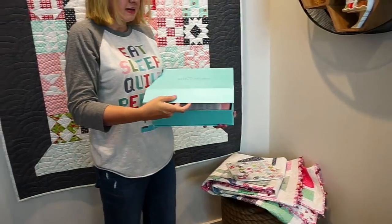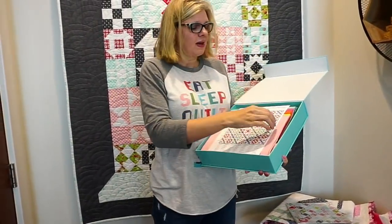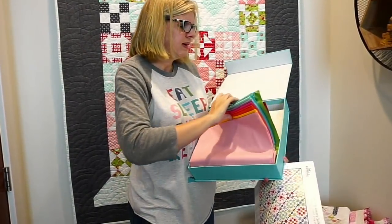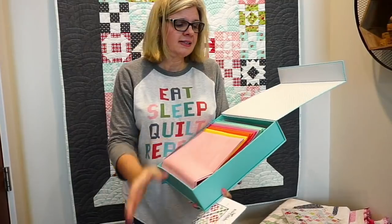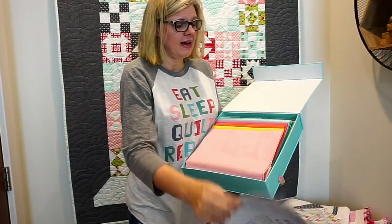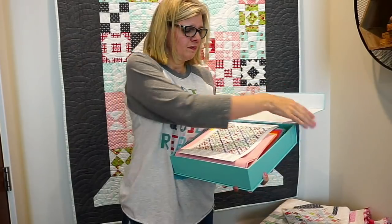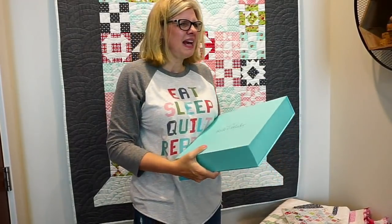It's really nice, it's got a magnetic closure. So you've got the pattern and all of the beautiful solids, and it's cute. Anyway, I love it. I love that you can store your blocks in it as you sew. And does anybody have any questions on this?